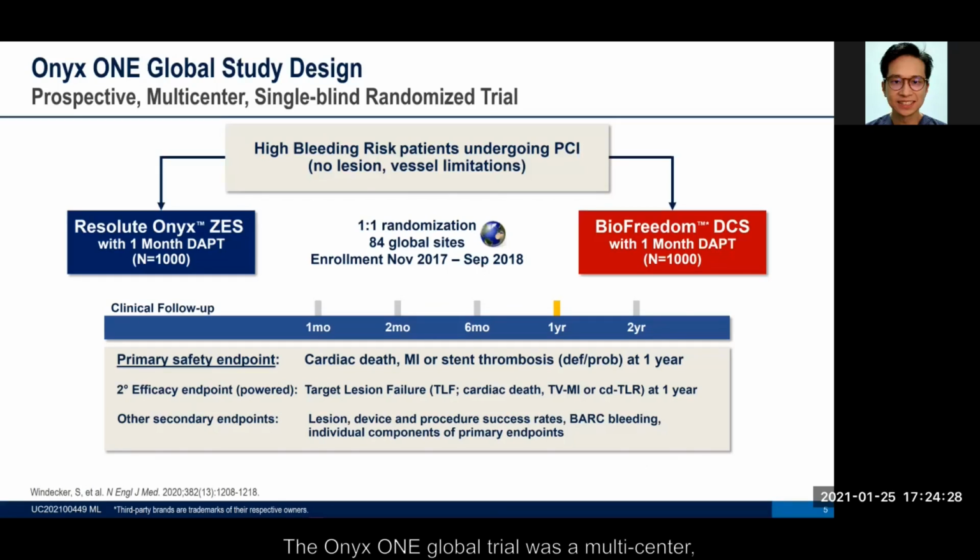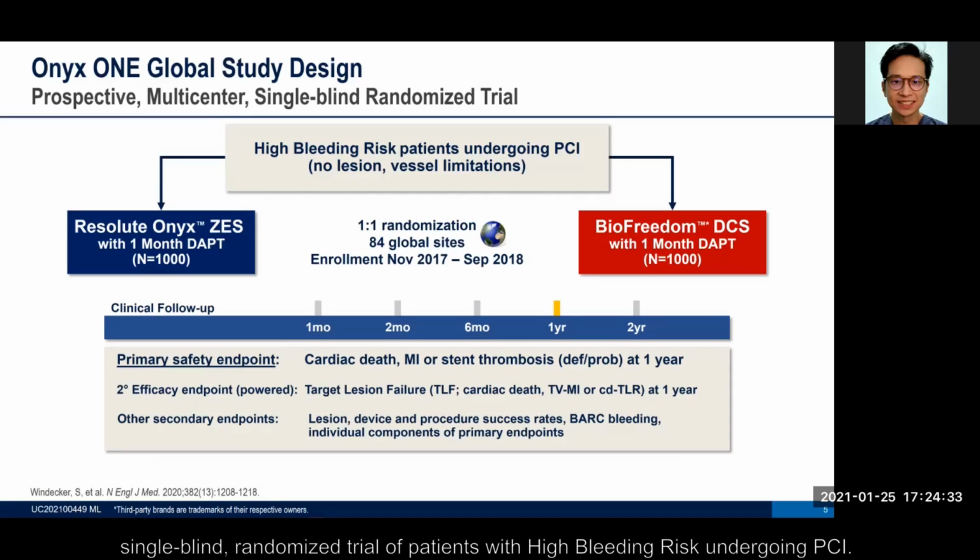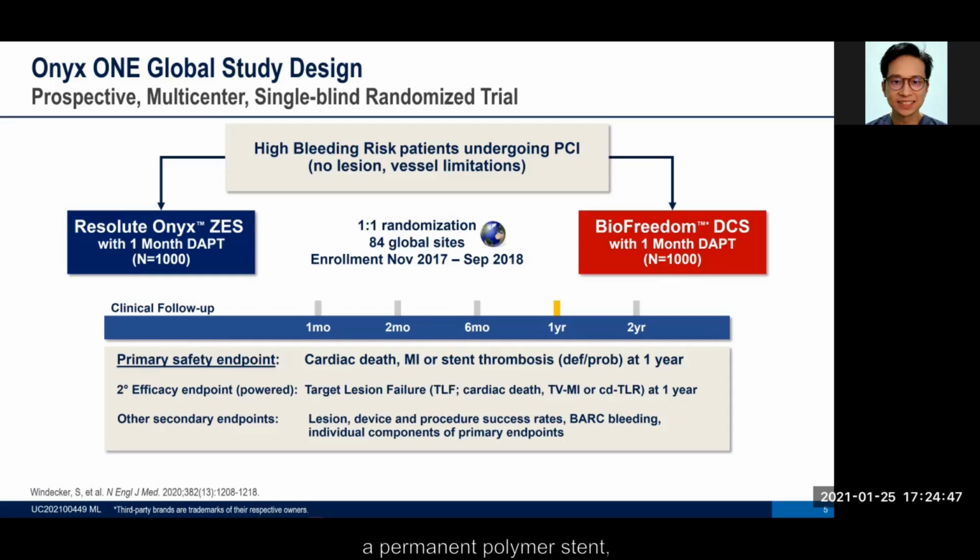The Onyx 1 global trial was a multi-center, single-blind randomized trial of patients with high bleeding risk undergoing PCI. Patients were randomized to either the Resolute Onyx Zotarolimus eluting stent, a permanent polymer stent, or the BioFreedom drug-coated stent, a polymer-free stent. Both groups were treated with 1 month DAPT, followed by single antiplatelet therapy, and followed up for 12 months for the primary safety endpoint.